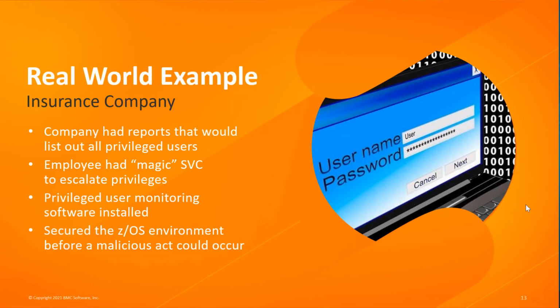So let's talk this real world story real quick. This organization, a large insurance company, we wanted to talk about privileged users. And the company's system at that point was to list out all of their privileged users with this massive scanning capability that they had. And they had thousands and thousands of privileged users, because it wasn't just the special operations, but they were also tracking all the different other types, from USS privileges to database privileges to storage privileges, and all these different ways you can be a privileged user.